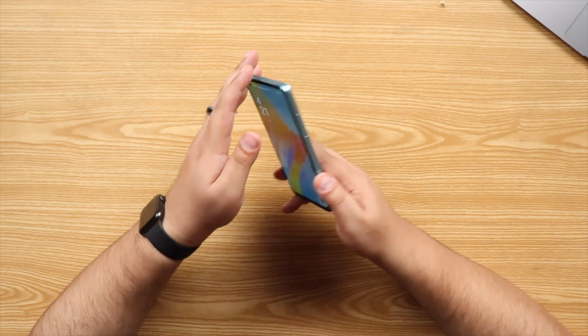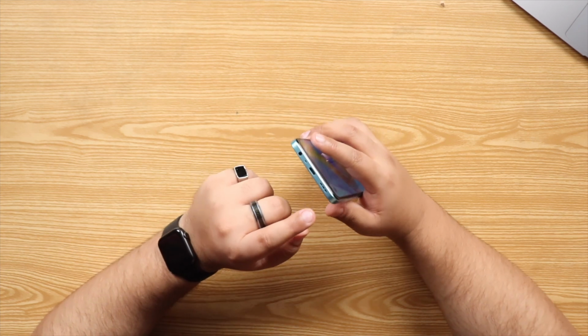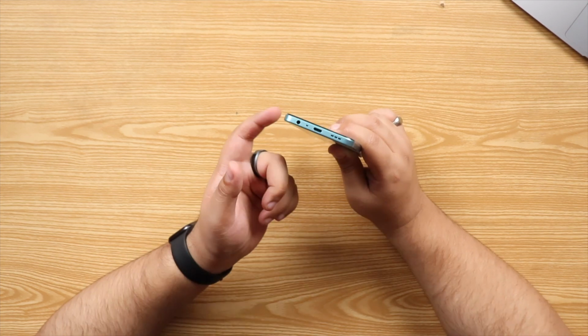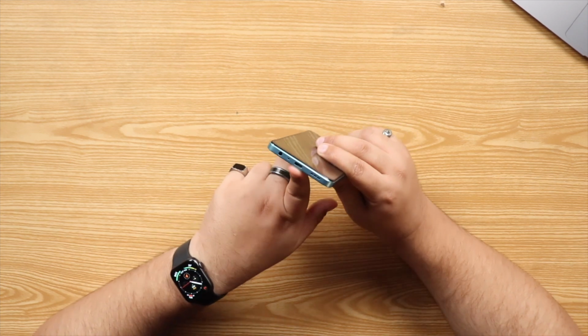We have a fingerprint sensor on the display instead of the button here. And on the bottom, we have one speaker over here. And yeah, I believe this counts as 2 speakers, one over here, one over here. We also have a 3.5 millimeter audio jack, which I didn't expect on this phone. And we also have the USB-C port.